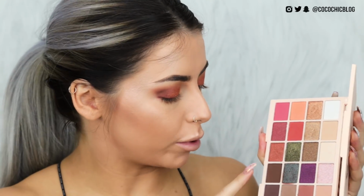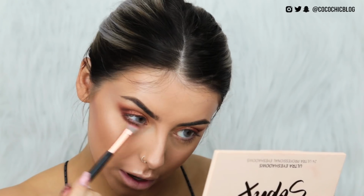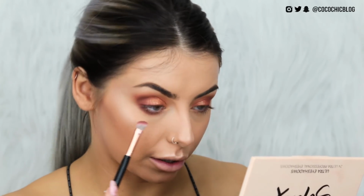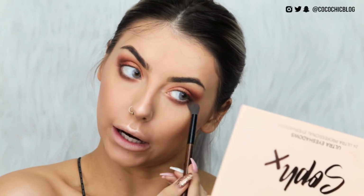Next, using that same angle brush that we used before, I'm going to go ahead and take this darker brown shade again and really work that on my lower lash line. This brush still has a little bit of the red pigment on it, which I wanted, so it kind of warms it up a little bit more. And then again, just kind of smoke that out a little bit. Okay, so I'm pretty happy with the eyes.